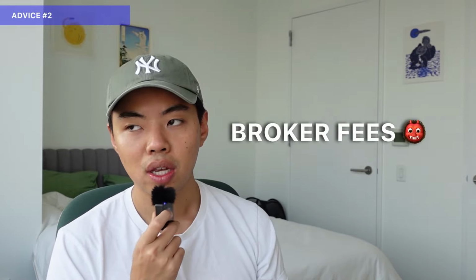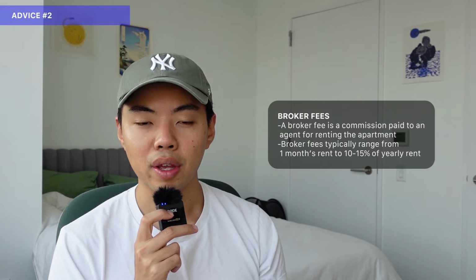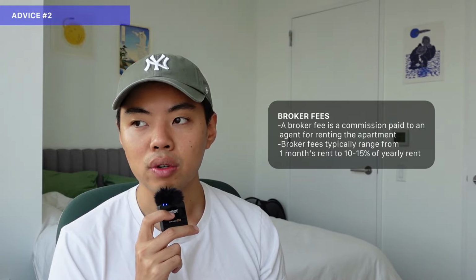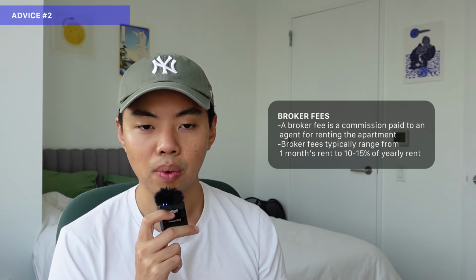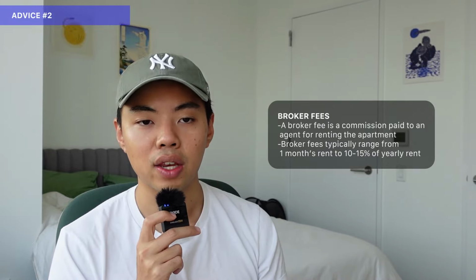And then another thing to think about is broker fees. So this is something unique to New York. If the landlord hired a broker to list the apartment, usually there'll be a fee associated with it. And that fee is usually around either the first month's rent or 1 month's rent or 12 to 15% of the annual rent. Yeah, these fees suck. All renters hate them, but definitely something to think about.